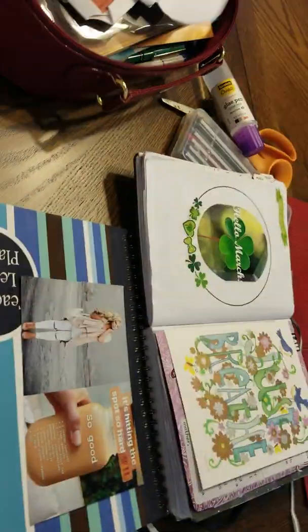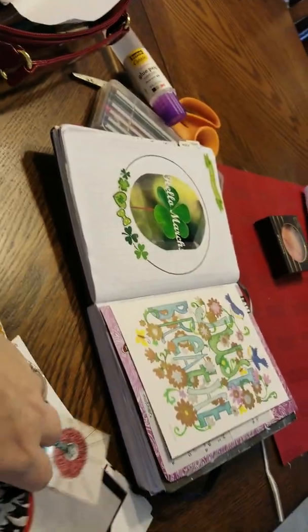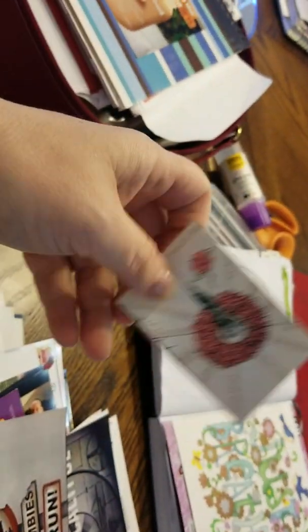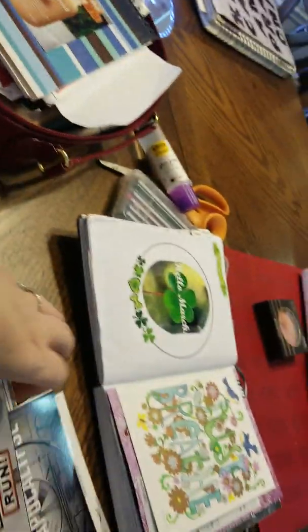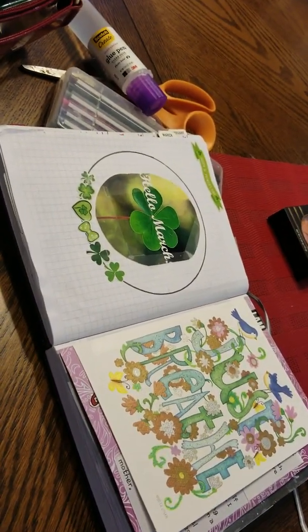Sometimes, like I said, I print them off either half and half like that, or sometimes I print them all the way, like a full picture, and then sometimes I print them where it's like four images on one. So I do that a lot. I do a lot of pictures at Target, and I cut them up, and I put them in there.